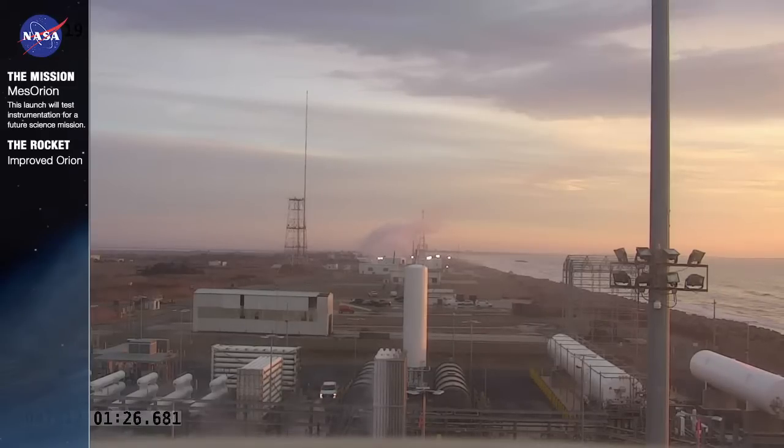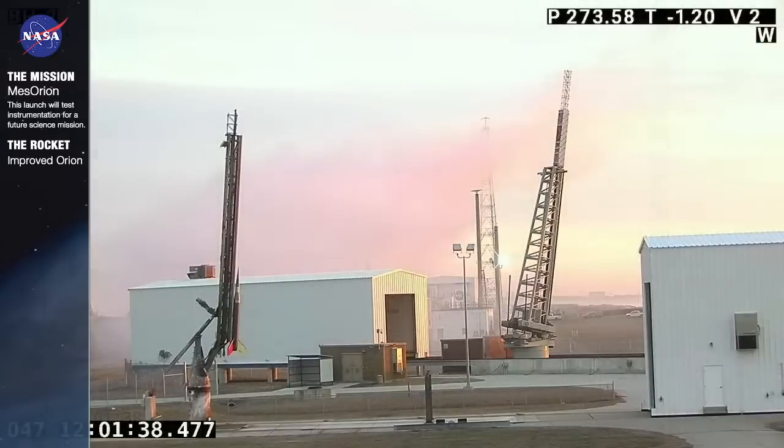Looking at a nice view of the island here from Pad 0A, looking north towards those sounding rocket pads. We just had liftoff of our first of two planned launches today of an improved Orion suborbital sounding rocket. You can see our second rocket right there on the pad in the foreground. Again, just a one-stage rocket, only about 9 feet tall.